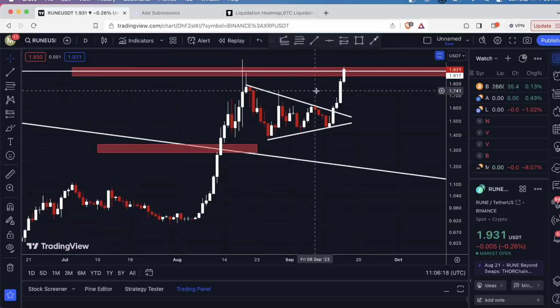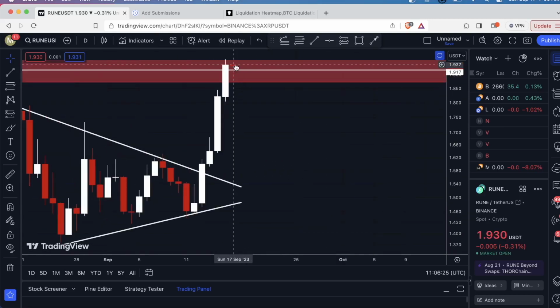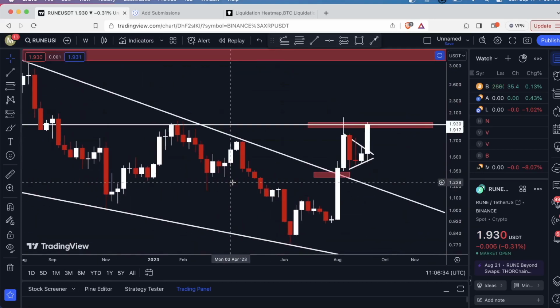So right now where we are, we're right at the resistance again, but as you can see, it actually looks quite bullish. So we're above the line, right? We're above the horizontal line. So I'm going to zoom back out to the weekly time frame, and I'm going to show you where this line comes from. Okay, so back to the weekly.